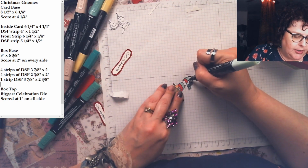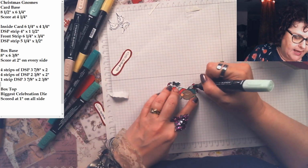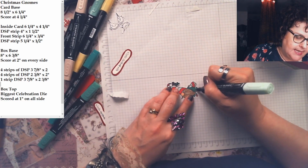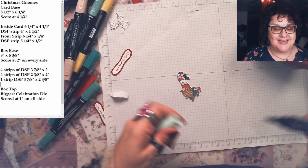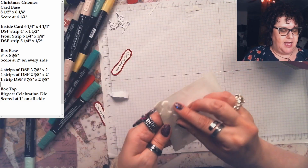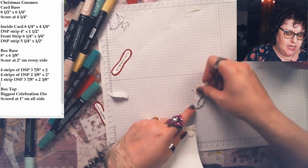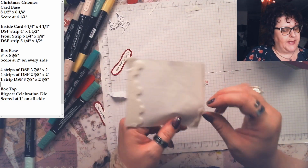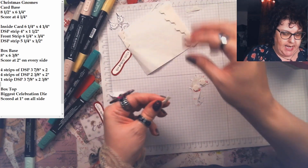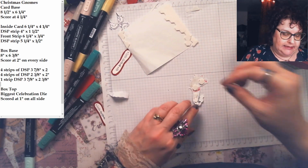So I colored most of my little gnome, but I wanted to color in the rest of his little hat. I thought that was really cute. And we'll color in the ornament and finish off his socks. He is the cutest little guy. Then I popped him up with dimensionals, because I thought you needed just a little bit of dimensionals on the box. I didn't want it to sit up too high, but I thought that would work on the box. I thought that was really cute. So we're just going to add that little extra.